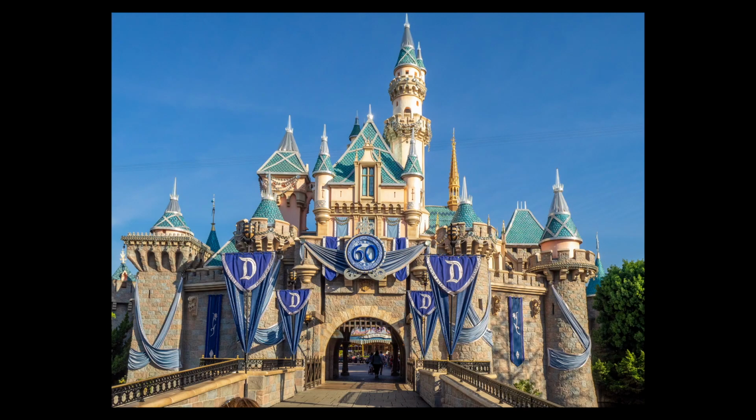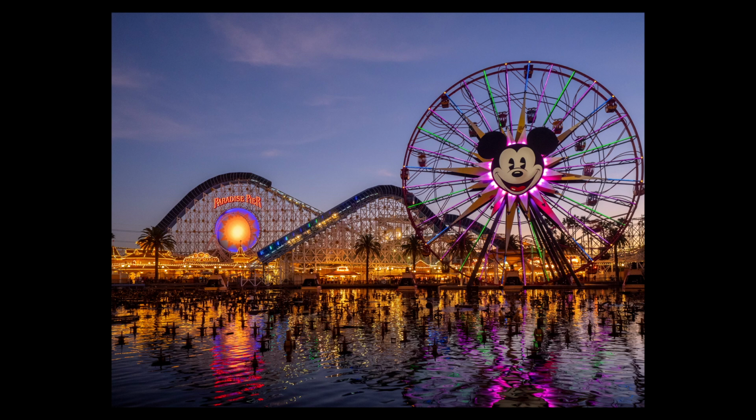And then I had these, again, 2 shots from Disney. Maybe with travel picking up again and Disney reopening, there'll be a little bit more of a market there for those shots. So yeah, 2 shots from Disney.